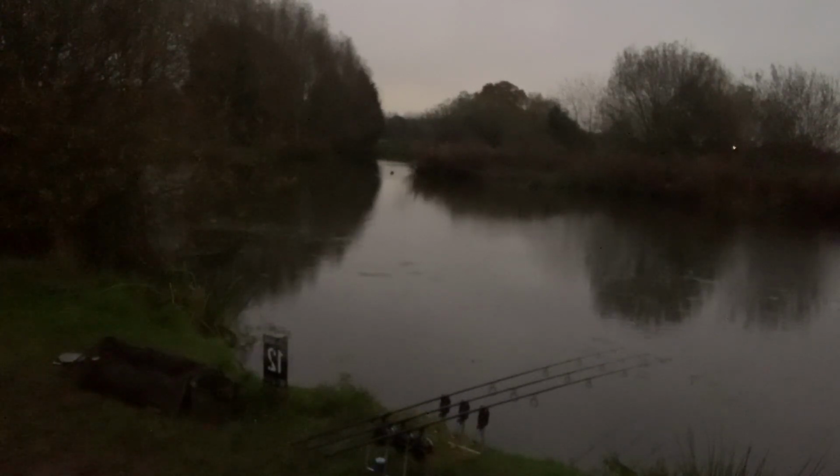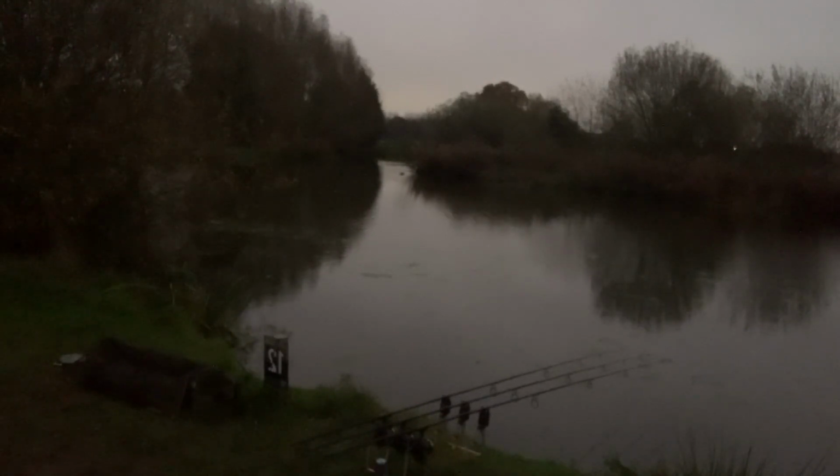And then on the right rod we've got a bottom bait krill with a 10mm pop-up on top of that. It's on a blowback rig. Bright pink pop-up on top of a krill boilie. So 3 different approaches. We'll see what, if anything, does the business tonight.